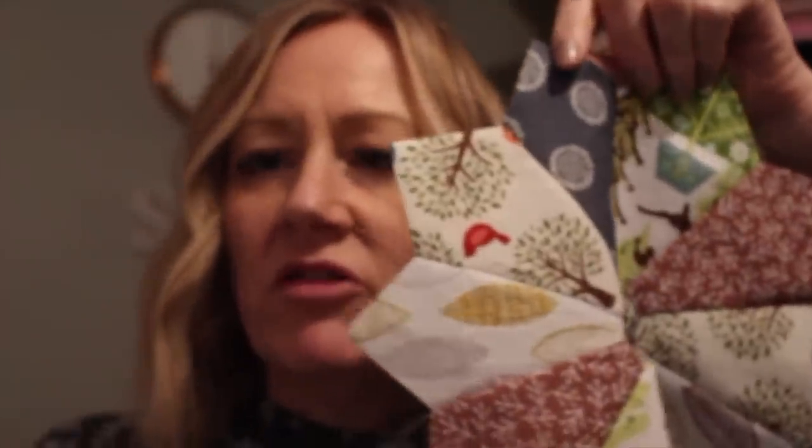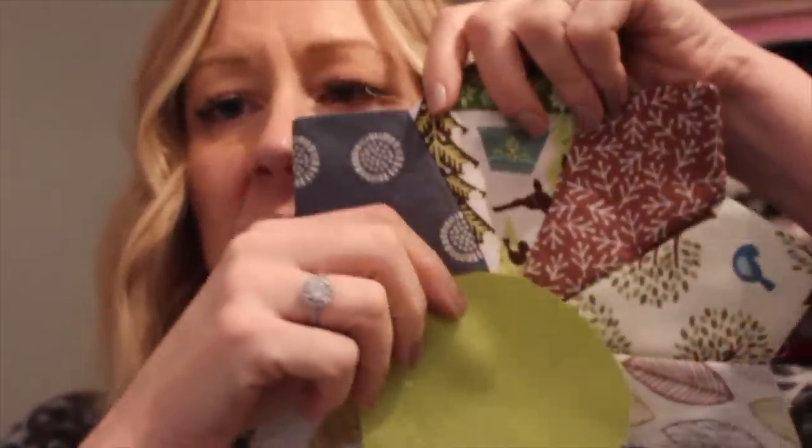So my Dresden plates are pressed. I really like those. I actually had enough to do two, so I've cut out the centres, which are just out of some green cotton, so that's going to be the centre.